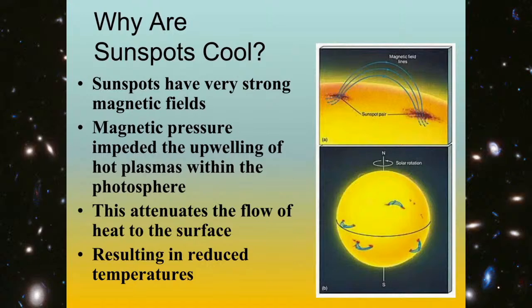So why are they cool? They are relatively cool. The reason is that the magnetic field in the region of these sunspots is pushing down on that gas that's trying to upwell to the surface. Remember the convective zone just under the photosphere? Since they're pushing down on this gas, it can't get out there, so it has to move around the sunspot and emerges on either side of the sunspot. But the sunspot region itself is cool as a result.